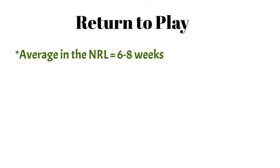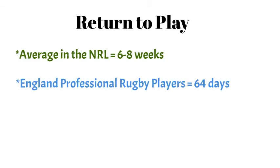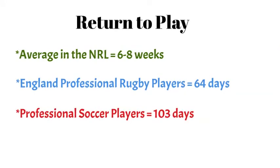So in terms of return to play, Bradman, averaging the NRL 6 to 8 weeks, probably because they cut a few corners. What we know from English professional rugby league players in terms of the medical literature, they take at least 6 to almost 9 weeks. Professional soccer players in the literature in terms of medical studies are shown to be up to 103 days.